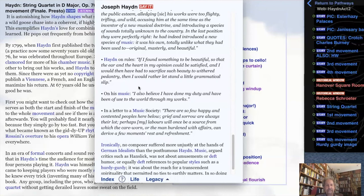And finally, two statements from Haydn about his own music. He wasn't a man of many words in that regard, so these are rather special. One, very brief: "I also believe I have done my duty and have been of use to the world through my works." That's kind of an 18th century outlook.